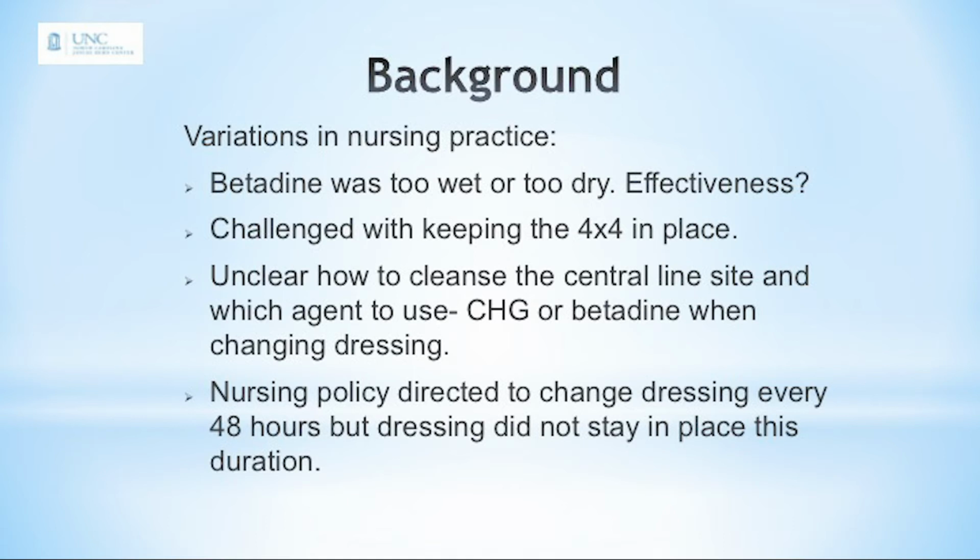And some nurses were changing it every 2 hours or every 4 hours, or they didn't know how often to change it. It was unclear if we should be cleansing the site, so if the betadine dressing fell off, they would just reapply it, and we didn't know if we should be cleansing it. And the nursing policy also stated that the dressing should be changed every 48 hours, and that was not staying in place for 2 days.